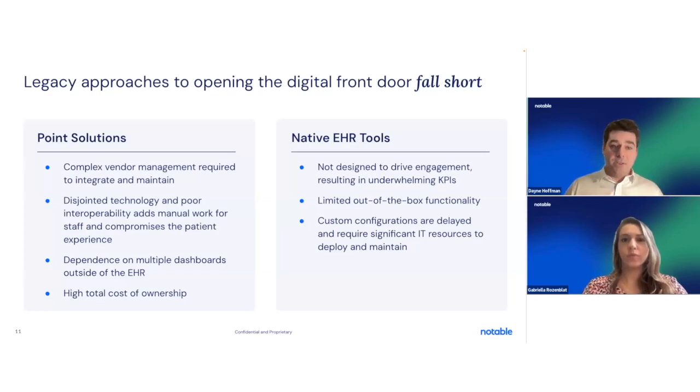As we can imagine, though, obviously that creates a very complex web of vendor management, of integration, and it's a lot to maintain.